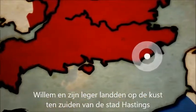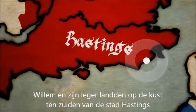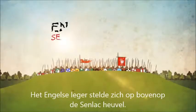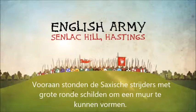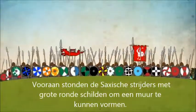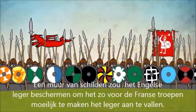William and his men landed on the South English coast near the town of Hastings. Harold and his army raced to meet them. The English army lined up on top of Senlac Hill. At the front, the Saxon thanes locked their great round shields together to form a wall. A wall of shields would protect the English army, making it hard for the Norman soldiers to attack them.